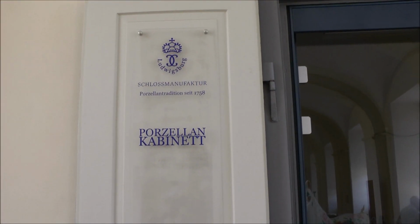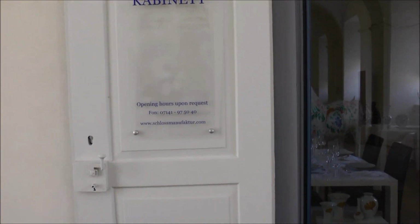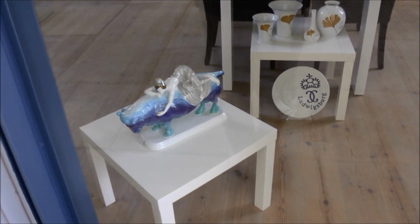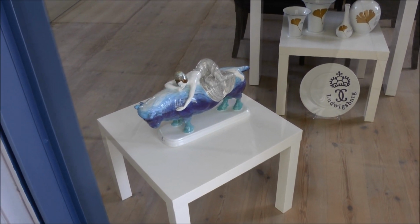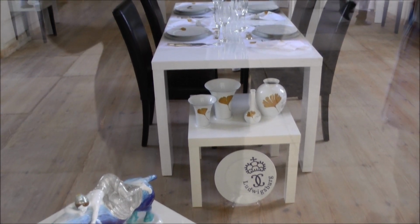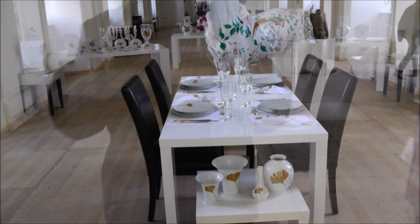Looks like we have a porcelain exhibition. And it seems to be the official porcelain of the castle. There's a shop you can buy from across the way here. It's open. Look there.